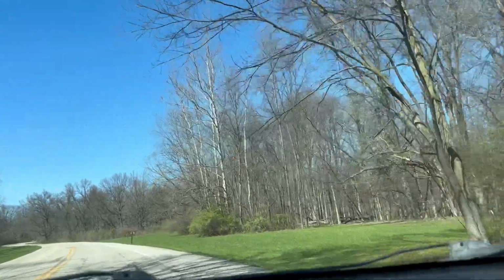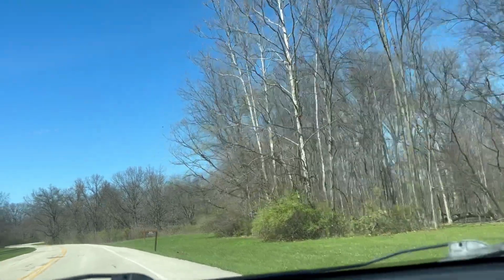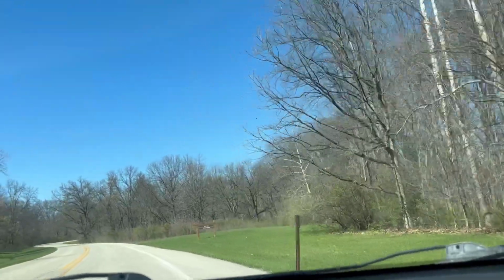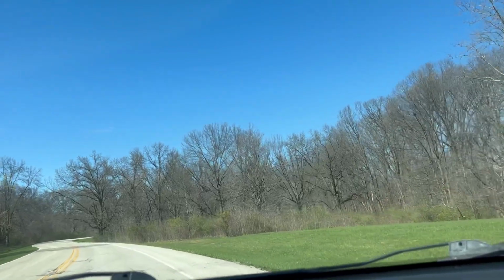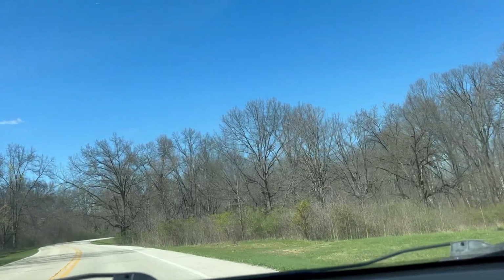Forested in this section, so fun to hike along, but maybe not the best spot to view the eclipse, although I can still see the sun pretty well right over the treetops.